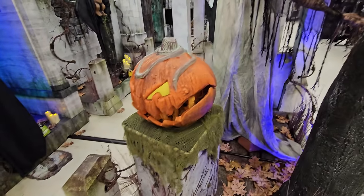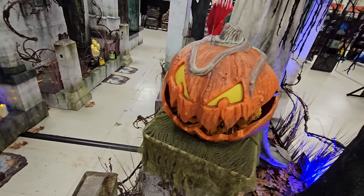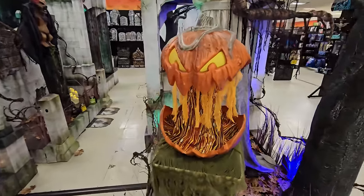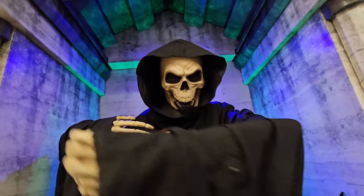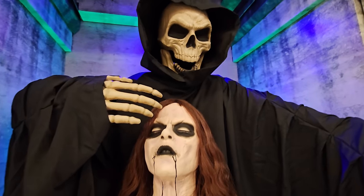We got Gordo over here. Let's see if we can get him going. Come on, Gordo. Is he making sounds? I don't think so. Okay, yeah, he did. I didn't see him light up. Maybe he doesn't light up at all. Maybe his bulb is burned out. All right, we got the Black Heart here. Don't be afraid. He's actually kind of loud in this store. Your time has come.